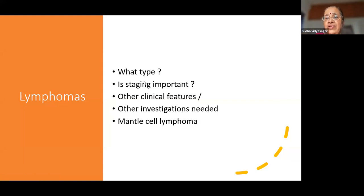Right. So other investigations we need to ask are, you have to image the lymph nodes that you can't see. The principle is the lymph nodes that you can palpate them. The lymph nodes that you can't see, mediastinal, intestinal, image them. And you want to see the pleura, you want to see the pericardium. Nowadays everybody does one PET and gets everything there. And you should remember there's an entity called mantle cell lymphoma which can present with a big spleen.